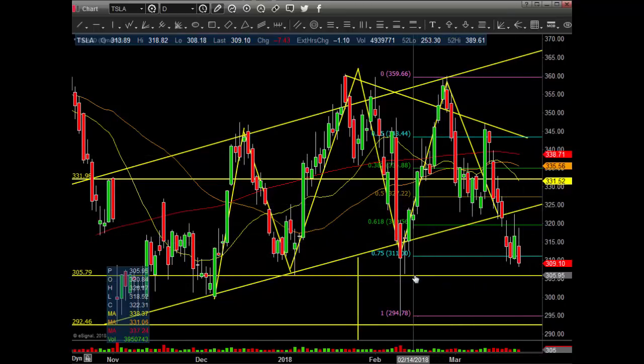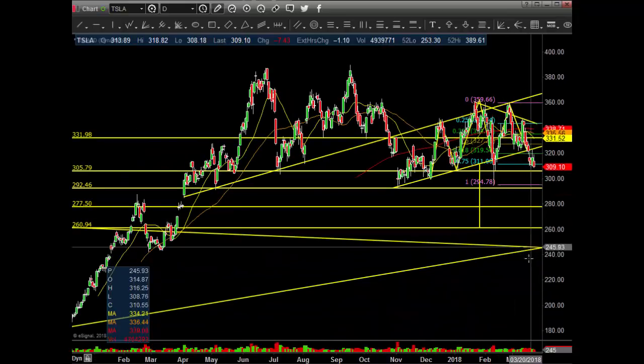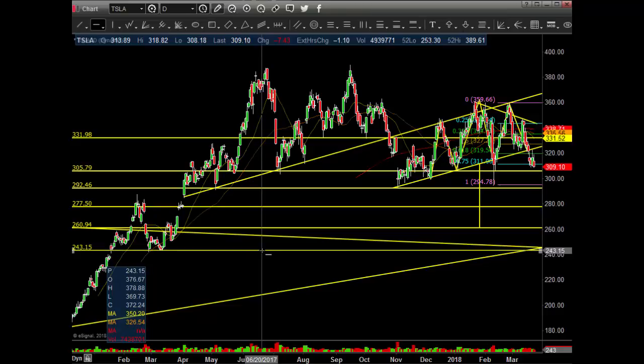Let's see. Big area for Tesla, 305.79. Then, of course, this low pivot here. If this low pivot at 294 cracks, then we will be fulfilling this. And with the market sell, we will be in the 240 areas. And then maybe a buy. We're going to have to see how the markets are reacting. I like this area too as well. You have low pivots as well right here. Oh my gosh, that's a great area.